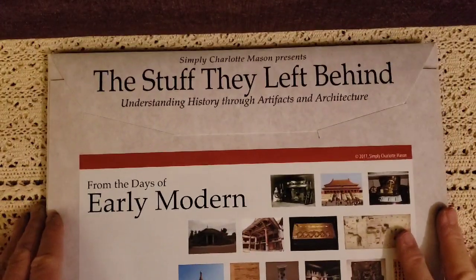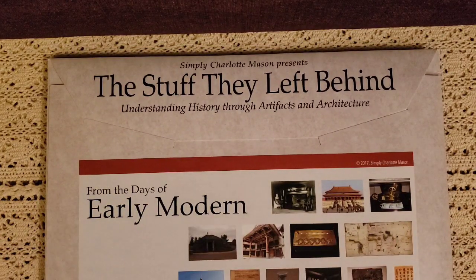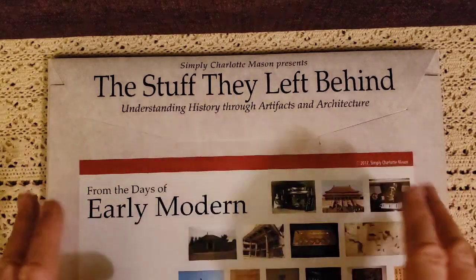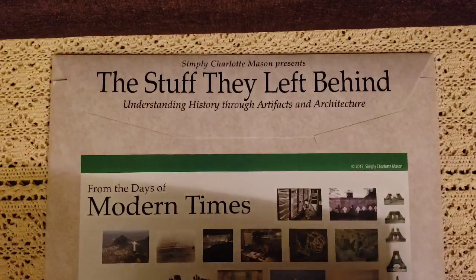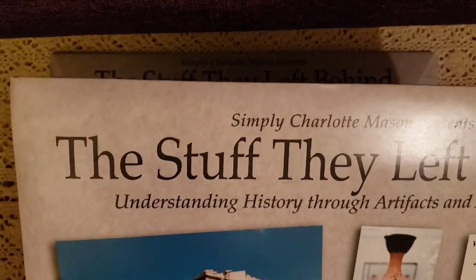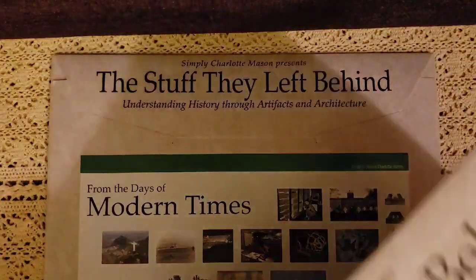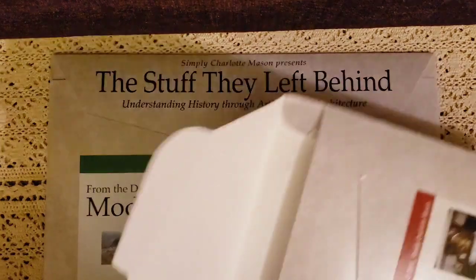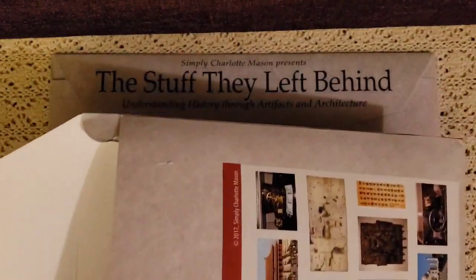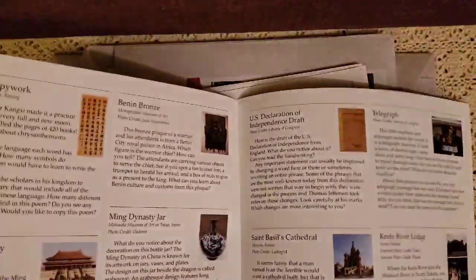The next ones that we use is a Simply Charlotte Mason also, and it's called The Stuff They Left Behind. So this is understanding history through artifacts and, I'm sorry, through architecture, and just beautiful. Once again, these have the beautiful photos. It gives you information on the stuff they left behind.